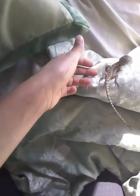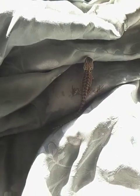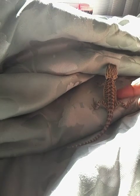Run. There he goes. Ha ha ha. I'm gonna get him to run. Just for you guys. No, get back here. He's running. Get back here. Good boy. Look, he's gonna run again. Yep, he's just gonna, where are you going?